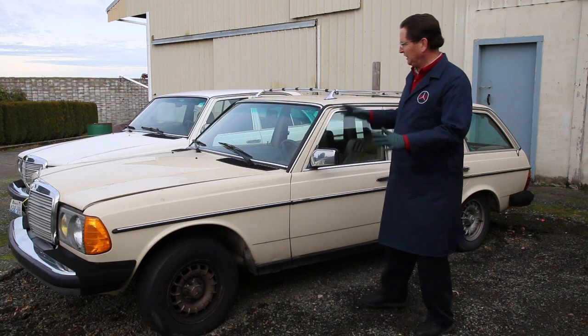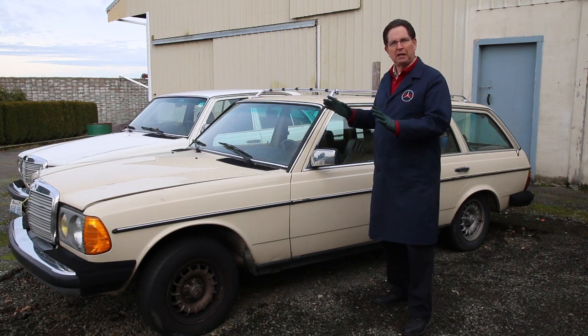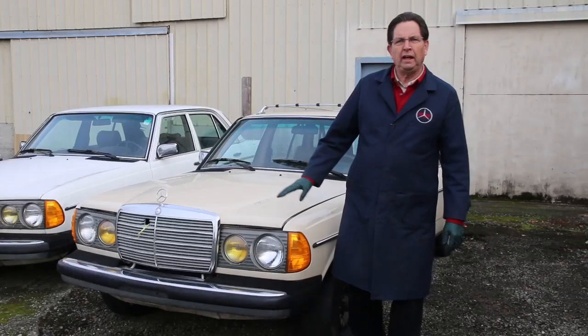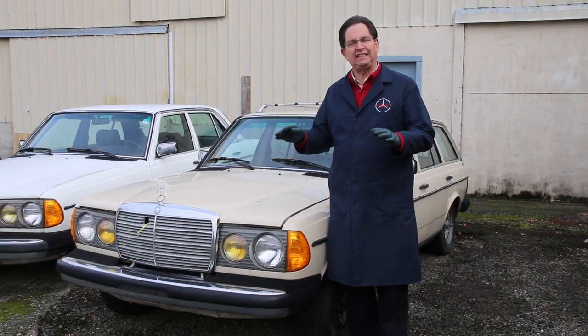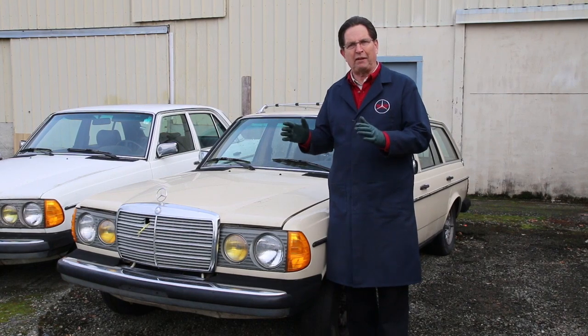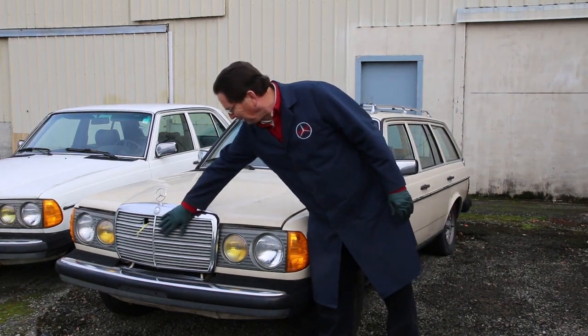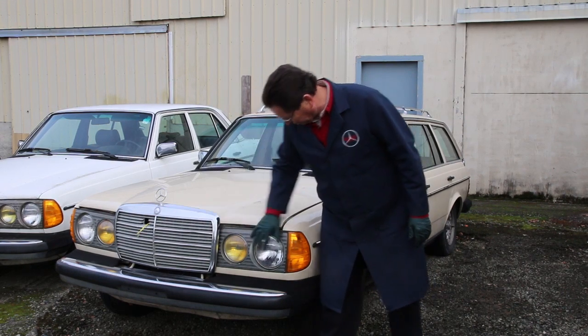So let's start by just taking a quick overview of the body. There's going to be a couple things I particularly look for, and after we do that, we'll take a look inside the car. A quick look at the car tells me that cosmetically it's probably at least average or slightly above average. Obviously, this is a real typical one here. It's going to need a new grille shell insert, but the headlights, the surrounds, the front bumper are straight.